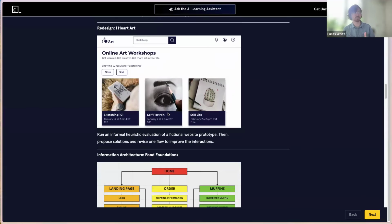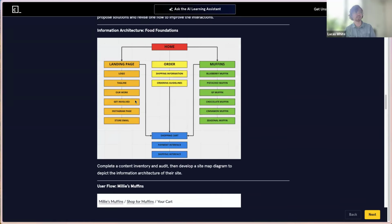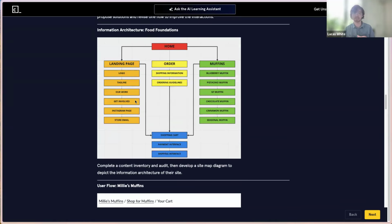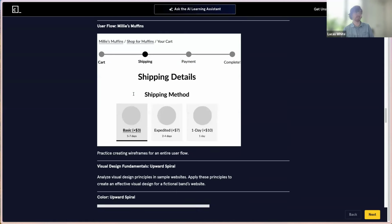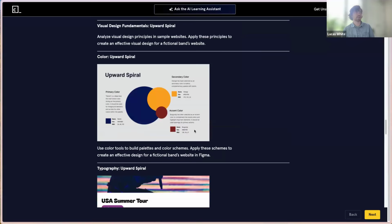You'll then move into some redesign work, redesigning an existing flow, which is a common practice. You're not starting from ground zero as a designer, you're improving upon an existing design. So redesigns we work on. Information architecture is another, as you're planning out a site and a workflow. We have a project on creating solid information architecture and user flows with this project.